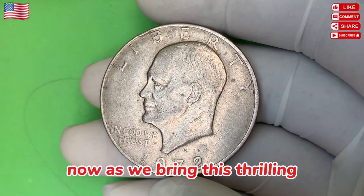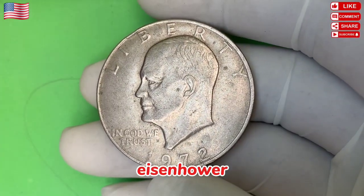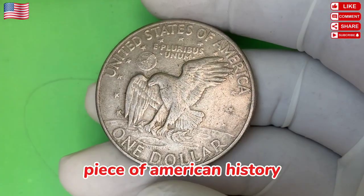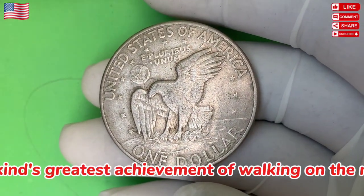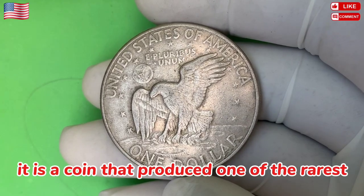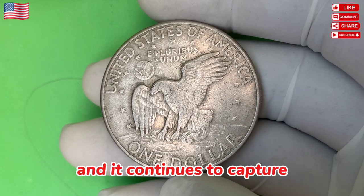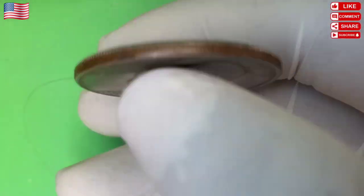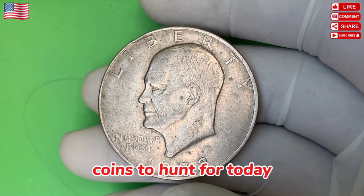Now as we bring this thrilling journey to a conclusion, it becomes clear that the 1972 Eisenhower dollar is far more than just a coin. It is a living piece of American history honoring a legendary president and celebrating mankind's greatest achievement of walking on the moon. It is a coin that produced one of the rarest and most valuable varieties in modern numismatics, and it continues to capture the imagination of collectors worldwide.